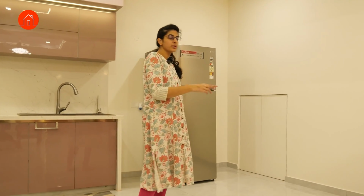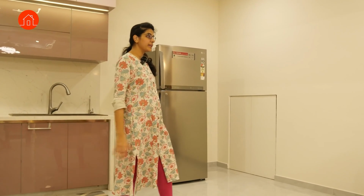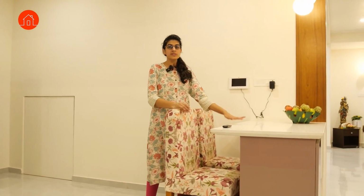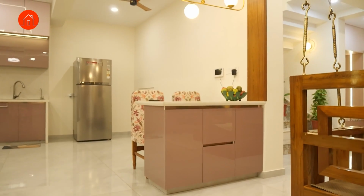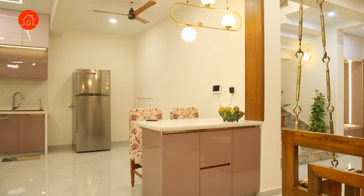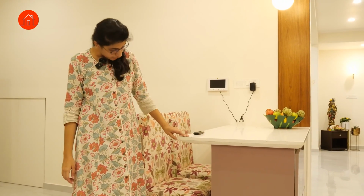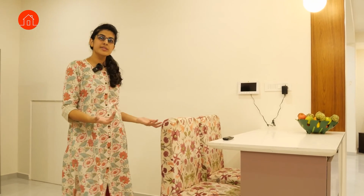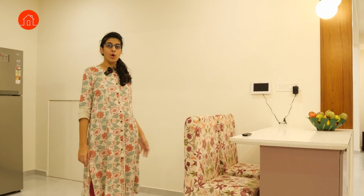Since we removed the library, since the space got freed up, we utilized it for a breakfast counter here, again with the same color palette and the quartz countertop, and with a very beautiful slant detail if you notice here. So this is a very beautiful detail to look at. It's generally unnoticeable but makes a lot of difference.